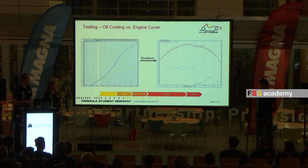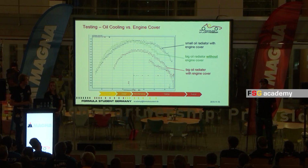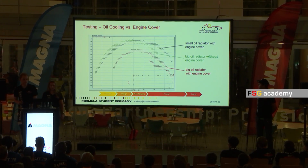So we tested it. We drove with different configurations on the car and calculated the gradient of the oil temperature. Here you can see it without the engine cover, and here with the engine cover. The gradient was lower with the engine cover, so it's working better.